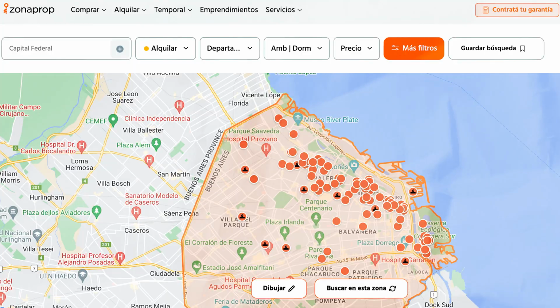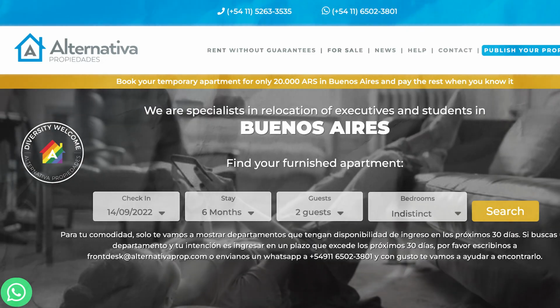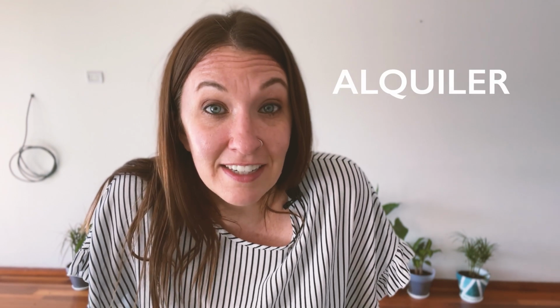However, in this video, I'm going to explain to you how to find alquiler temporal or temporary housing or long-term housing on several other websites. Here's a few other good places to start. Mercado Libre, Zona Prop, Argent Prop, and Alternativa. If you're only looking for short-term, select alquiler temporal. You can also set the filter for dueño directo so that you're dealing directly with the property owner rather than an inmobiliaria or housing company.